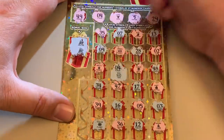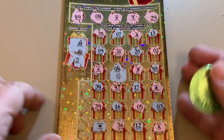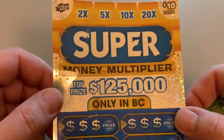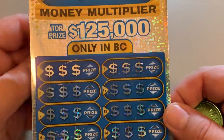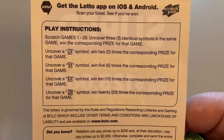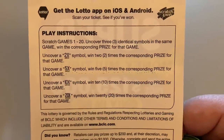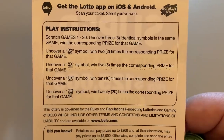All right, we got two mistletoes and a moon. Okay. All right, $10 for $10 on that one. Last ticket here. We got the super money multiplier. 125 grand top prize. Games 1 through 20, uncover three identical symbols. Uncover a 2X, or 5X, 10X, or 20X at the end of the game. Each game played separately.